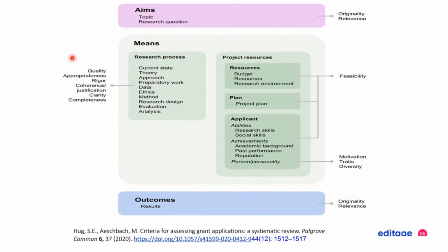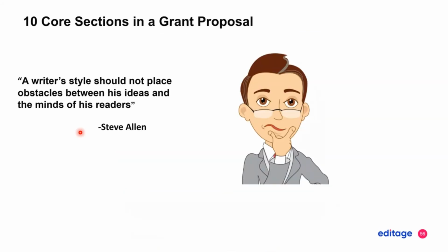So this is just an overview of your grant proposal. You want to have your resources, your project plan, and your expected outcomes. And you want to communicate the originality of your research and then the relevance of your research. So again, all of this should be communicated in your grants. And there's a link down at the bottom of your screen. You can spend more time on this on your own time.